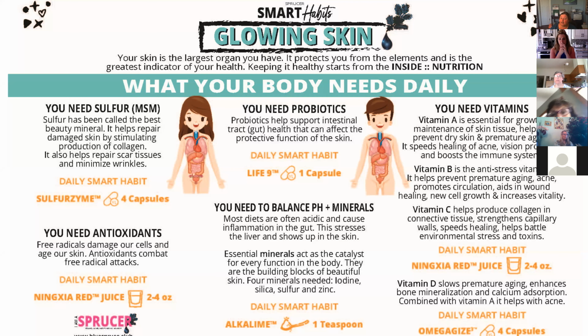What's another thing we need? We need antioxidants. Free radical damage of our cells ages our skin, so antioxidants combat those free radical attacks. And one of the biggest things that we have for antioxidants is our Ninja Red Juice. Again, I'll go into some of this more. What other things does our body need daily? It needs probiotics. Probiotics help support gut health, our intestinal tract, and that can affect the protective function of the skin. So we have our Life 9 probiotics, and for kids, we have the Mighty Pro in the United States.